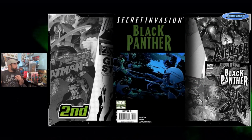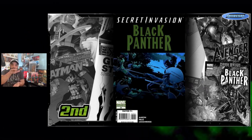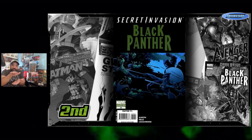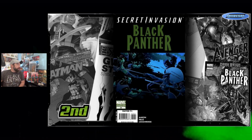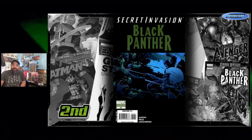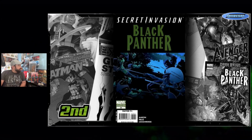get to Secret Invasion, is when we get our next second printing. And you can see here, they just do it almost like a movie panel. Like they just black out the entire screen and give you a widescreen shot of some action from the book here. And you can see Skrulls fighting the Wakandans and Black Panther. It's kind of cool. So issue 39 here is the next second printing.